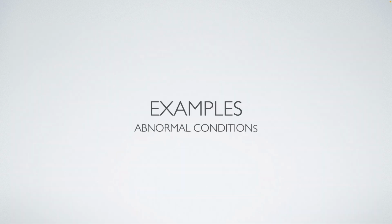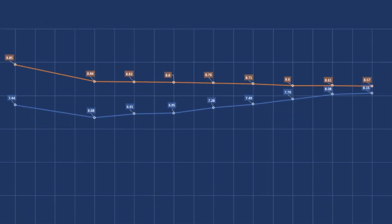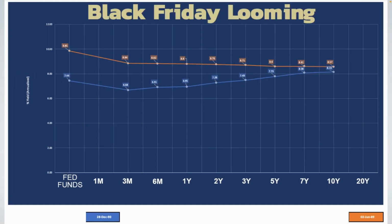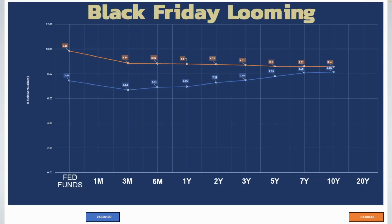Now, what we're going to do is look at some examples of some abnormal conditions, kind of like we've got now, which we were just looking at. So this here, the blue line is December 1990, which is just a little bit after something called Black Friday. Okay, now the orange line was prior to Black Friday. So this is June 1989. Black Friday actually happened in October.